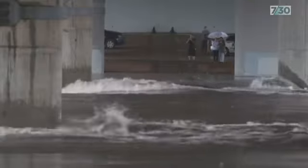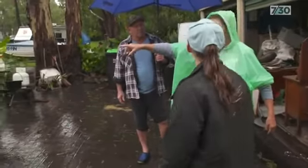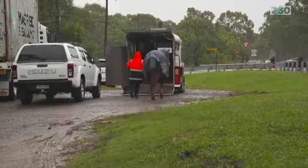Residents along the Hawkesbury River in Sydney's northwest are preparing for the worst. Had to remove 15 horses yesterday, sheep, all our dogs, our kittens. So yeah, everything's had to move. It's been a massive ordeal. We haven't slept for nearly 48 hours now.